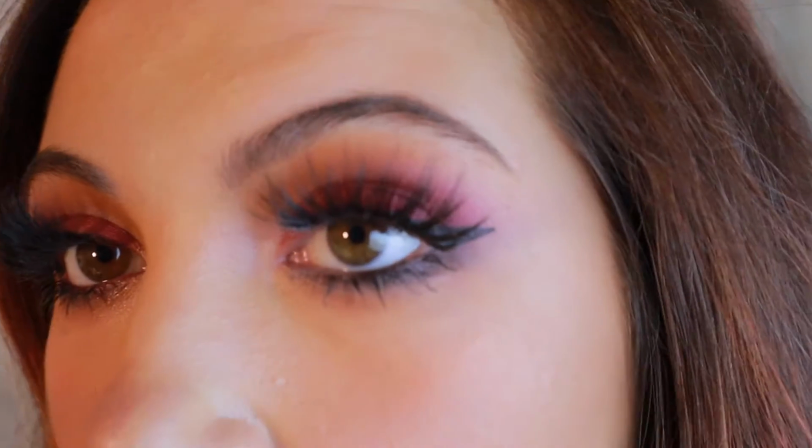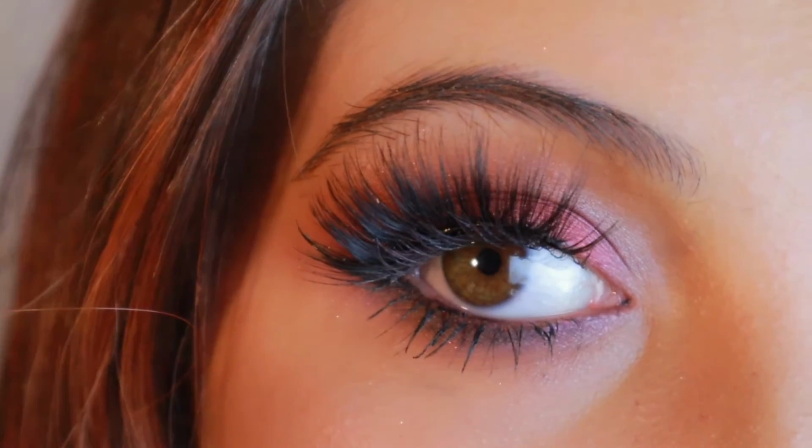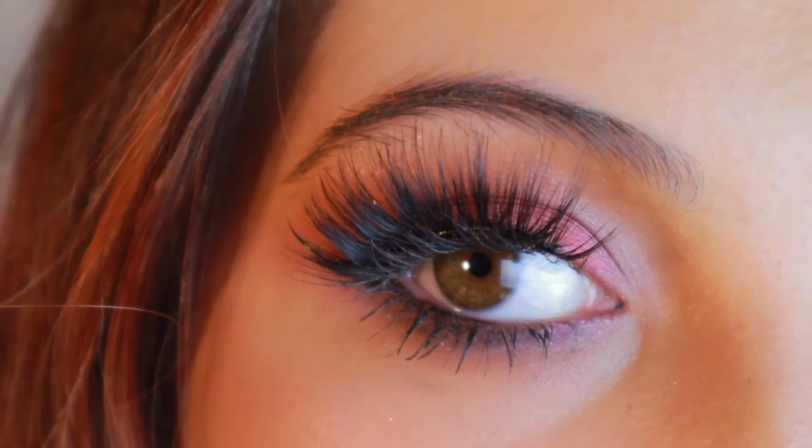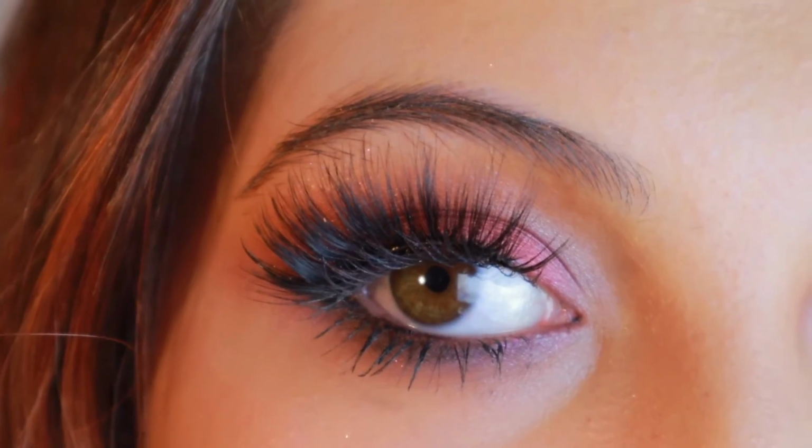So here is my brow after filling it in with the Benefit Precisely My Brow pencil. As you can see, I just gave it a little bit more shape and a little bit more fullness. I don't like a heavy brow, but here is this one versus my undone brow, and I'm going to go ahead and do the Too Faced brow on that side. So already this brow does have a slight advantage. It is my better brow. It's a little bit more even and a little bit more full.